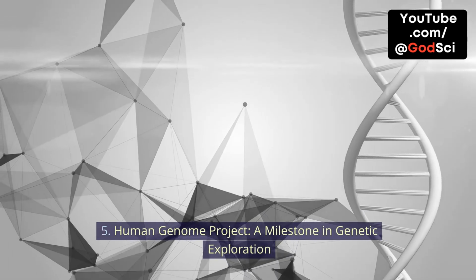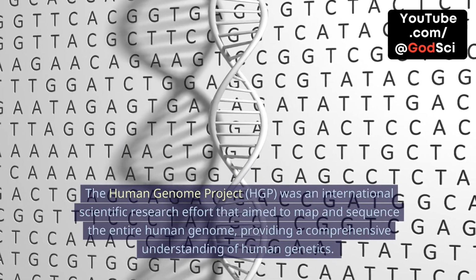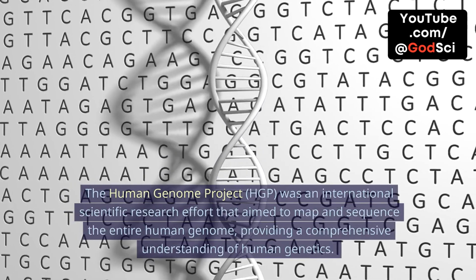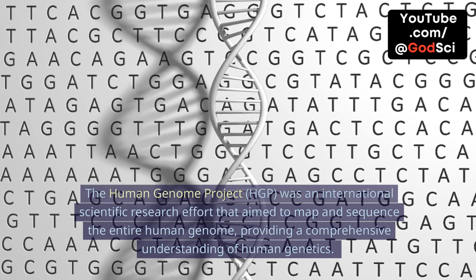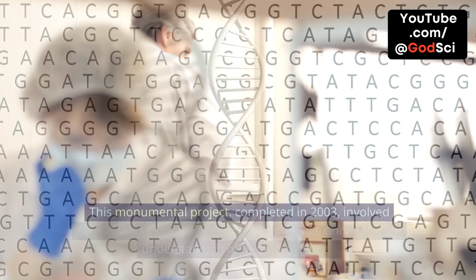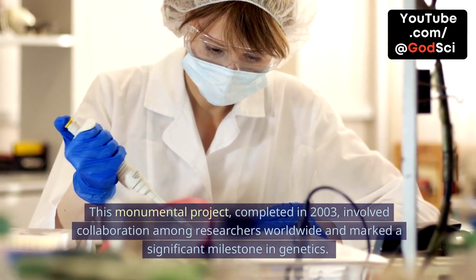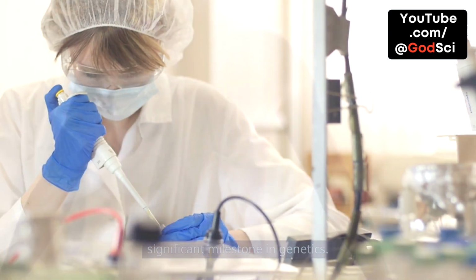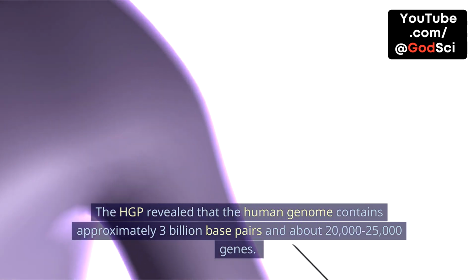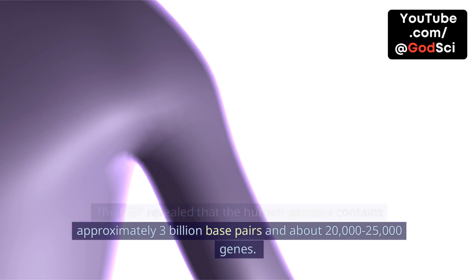A milestone in genetic exploration. The Human Genome Project, HGP, was an international scientific research effort that aimed to map and sequence the entire human genome, providing a comprehensive understanding of human genetics. This monumental project, completed in 2003, involved collaboration among researchers worldwide and marked a significant milestone in genetics. The HGP revealed that the human genome contains approximately 3 billion base pairs and about 20,000–25,000 genes.